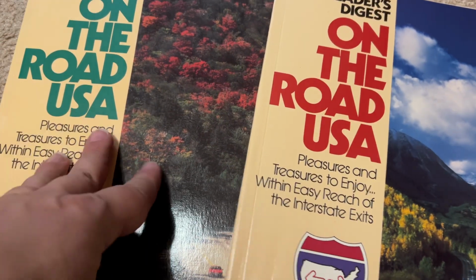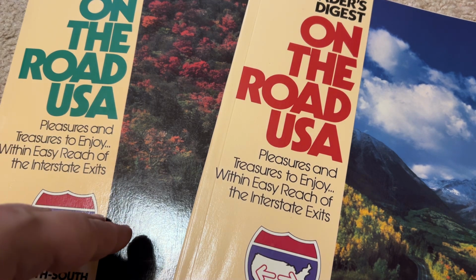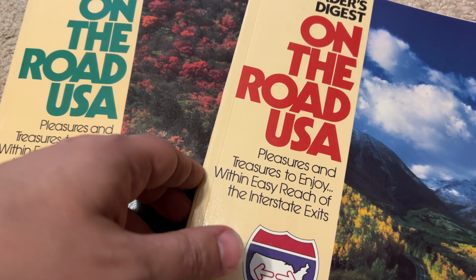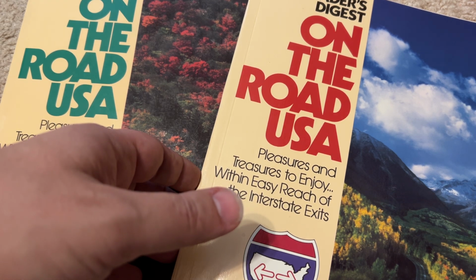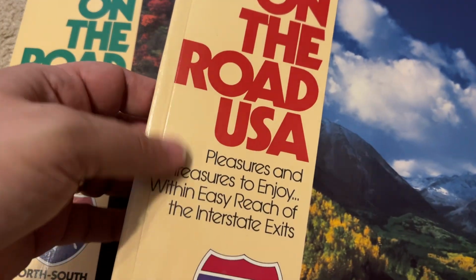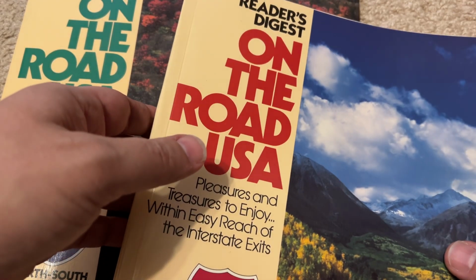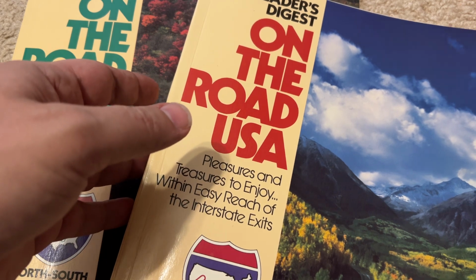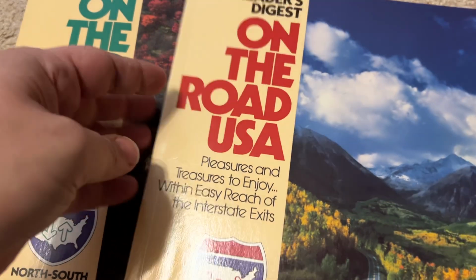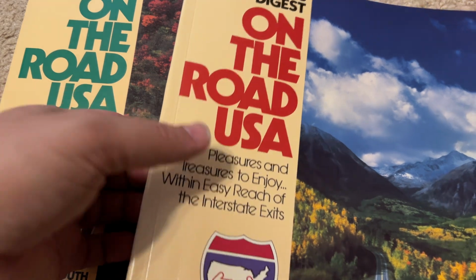The idea of the books for me was, when I first set out on my own, I wanted to see the country and travel and not miss anything, because the United States is full of a lot of amazing things and I wanted to see as much as I could. I thought books like this would be a pretty handy guide to take the guesswork out of it. It would point me in the direction of something cool, and then I could go to it. It says, pleasures and treasures to enjoy within easy reach of the interstate exits.